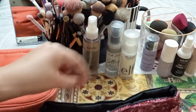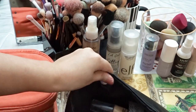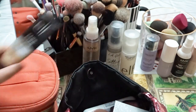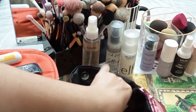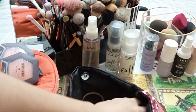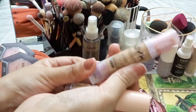So in this bag, I just have my e.l.f. As you can see, want to see the inside of the bag? This is just like my everyday bag for filming. So I have the e.l.f. Camel CC cream. I got the Maybelline Curl Bounce mascara, my two Burt's Bees blushes that I really love, and I got my ColourPop Pretty Fresh. These are like my go-to everyday stuff.